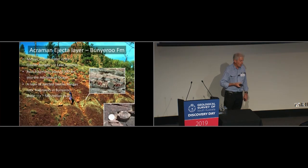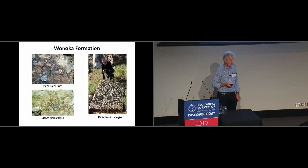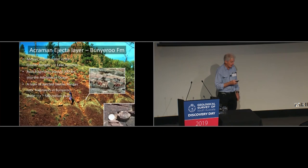So we go on to halfway up through the Ediacaran period, roughly, because we have no proper ash layers, to the Bunyeroo Formation, and then I need to go back. Therein is this unique layer, which we call the Acraman ejecta layer. We know the story, I won't go through it again. A bolide which has actually splattered bits of fragments from the Gawler Ranges right around the Flinders Ranges can be used as our only certain timeline.